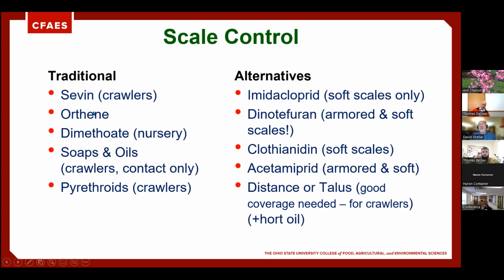Orthene has never been really good on scale control. It does fairly well on soft scales, but doesn't do very well on armored scales. But dimethoate has always been an excellent product for both armored scales and soft scales. So, this is an old product. A lot of people have turned to new materials, but I just want to remind you, it's still there, and should still be a pretty effective material.